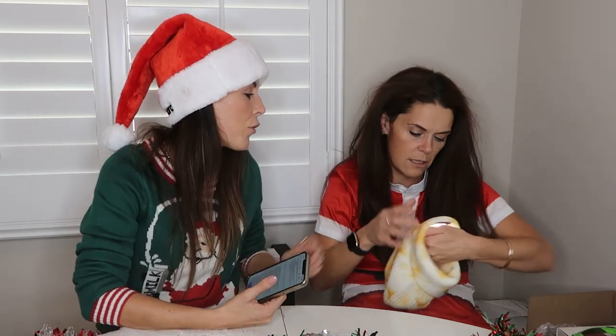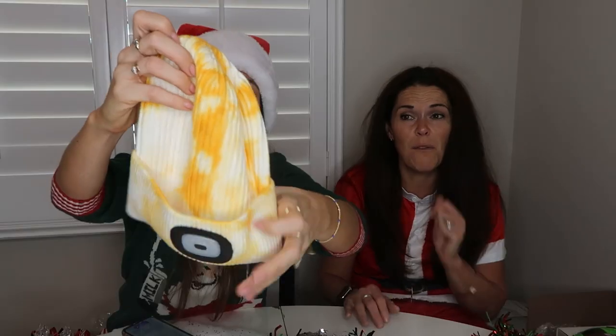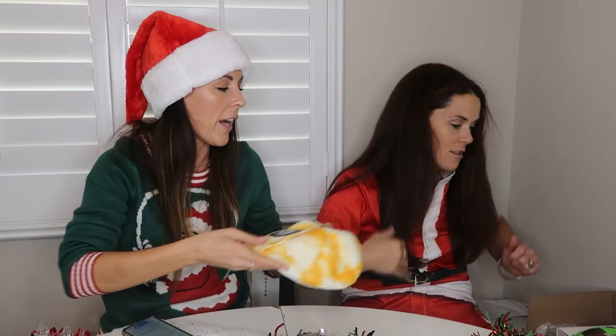So you could throw it in the washing machine. What happens if the battery dies? I think you just put a new one in. It's one of those tiny circular flat batteries. Oh, and it has different levels, settings for the light. I legitimately actually want that. Okay, great. Saving that. I'll just leave it here and you can open it yourself later.